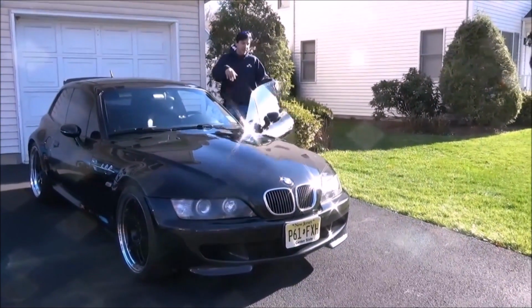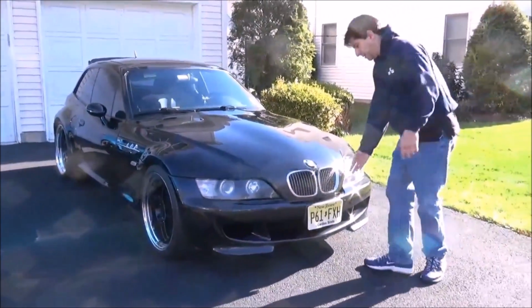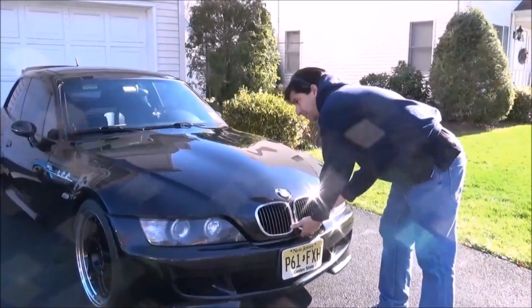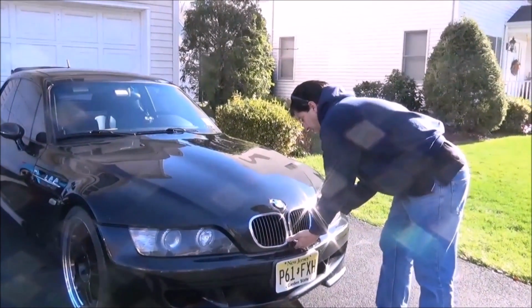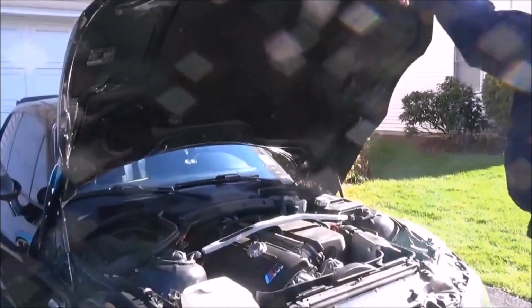Now 17-inch wheels on this car are standard. What you're looking at here are aftermarket 19-inch wheels. So just pretend for this comparison's sake that this car is actually stock. And this is the S54 engine.